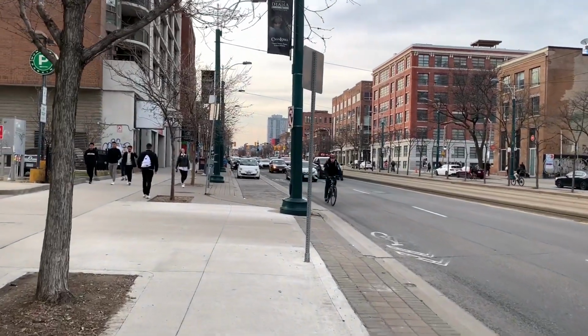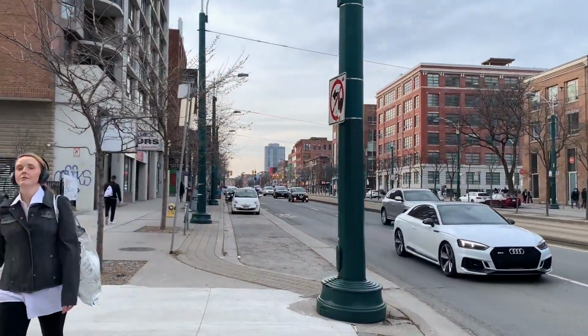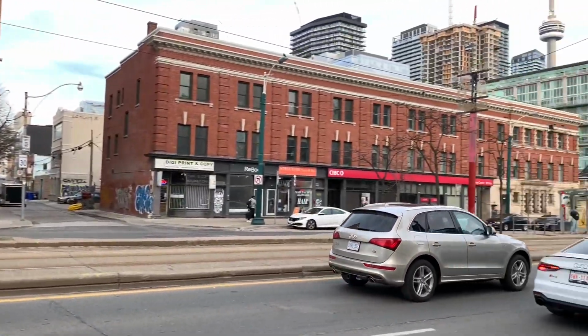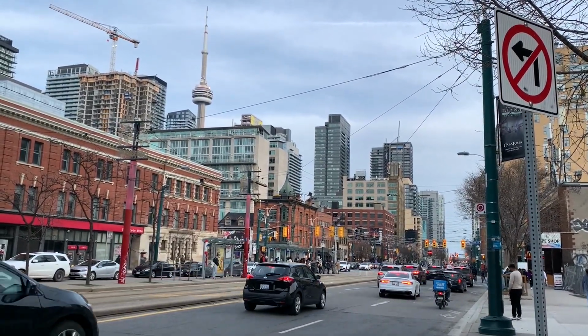So here we are in Toronto's Chinatown. Here we are on Spadina Avenue, one of the main streets of Toronto's Chinatown. Here in the background, you can see downtown Toronto with the CN Tower. And let's see what this place has to offer.